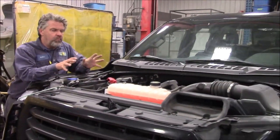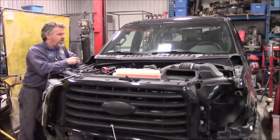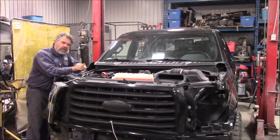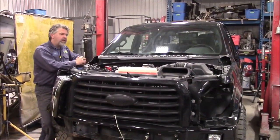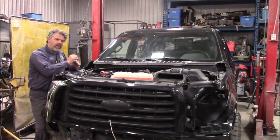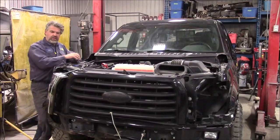So we're going to use as many components from this truck as we can. We have the engine, the transmission, the drive shaft. We'll remove the gas pedal assembly because it's fly-by-wire. All of the cooling, the radiator, none of that was damaged when this truck was in a collision.